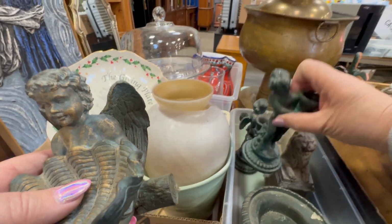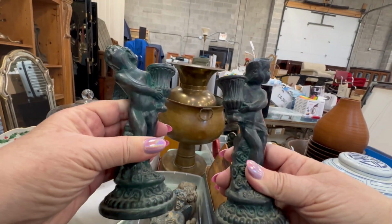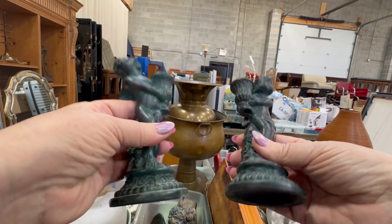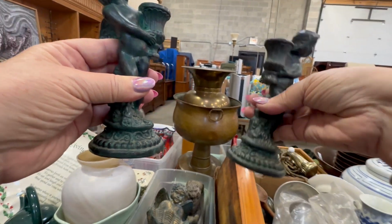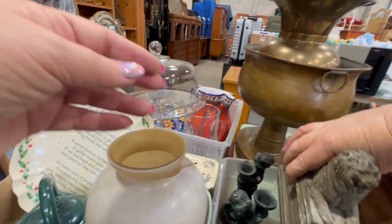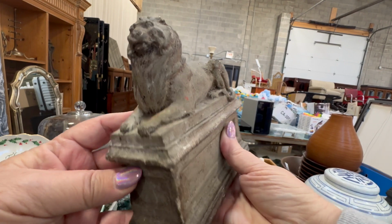These pieces weren't that heavy, but these angel candlesticks, candle holders, were extremely heavy. And I thought they were so cute. Look how pretty they are. I don't know if they're iron but they're extremely heavy. And I knew I just had to have them. But when I saw the next thing, it was like, okay, this is the one thing that I'm definitely going to walk out with. I wish they would have had 2 of these, but I saw this one and I just had to have it.